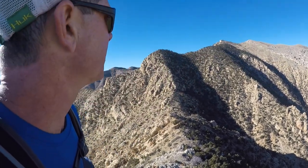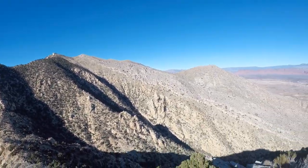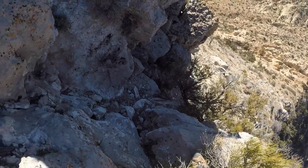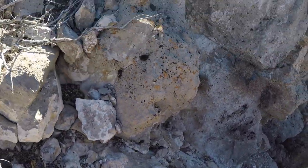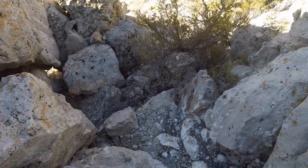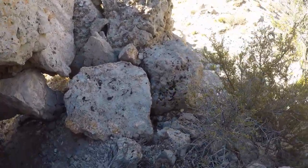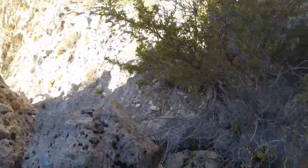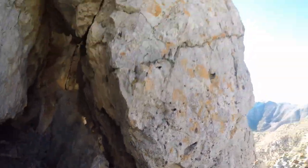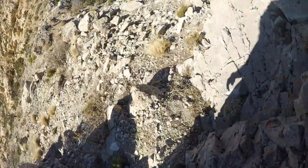Oh, apparently there's more to this peak than I originally thought. All right, well, I'm gonna go have a look at this. I think I can get down this right here. So I'm gonna go as far as I feel I safely can and see what that looks like over there. It's doable.